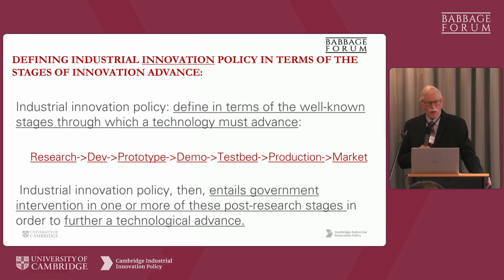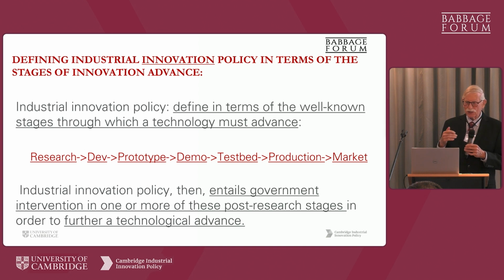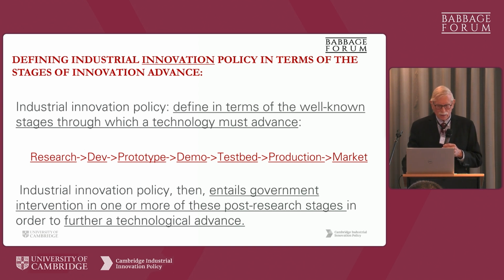And we can define industrial innovation policy in terms of the well-known stages that the technology has to go through, from research and development and prototyping and demonstration and so on through initial market creation. We can define industrial innovation policy as a governmental intervention in those post-research phases, in one or more of these.